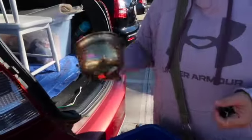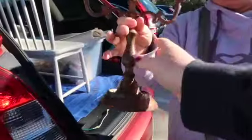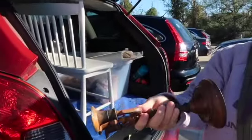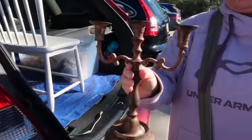I sell a lot of that kind of stuff. Baskets are always great. I love this thing. And yes, it's so rusted. It's kind of, I like the worn look.